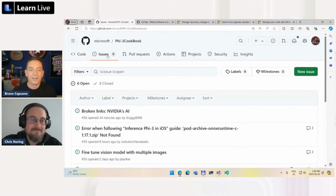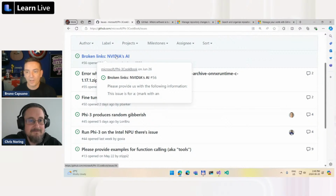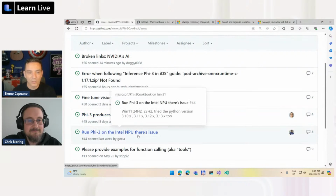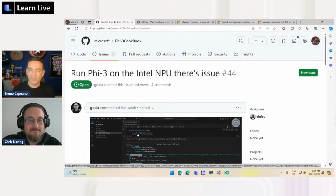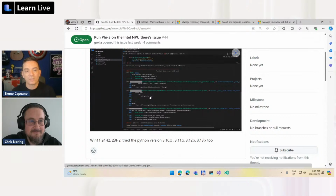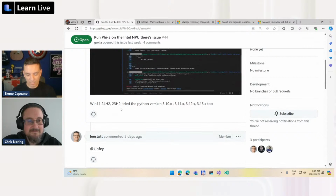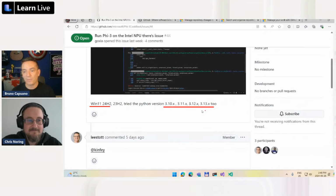So I can get here and start to see the issues. Hey, there are a couple of nice issues here. Let's take a look at this one in the NPU. Basically, NPU is a new set of processors that we have that we can use as a new set of chips. And it seems that Gotia here basically last week started to play around with the model in the NPU. And take a look at this. This is the context: Windows, the latest version, and try this with Python versions 3.10, 3.11, 3.12, etc.